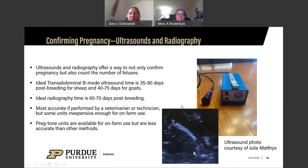There's also the option of a preg tone. It's not going to be as exact, and it's going to be a little harder to use. It's not going to be as accurate as an ultrasound. But the top right picture is an example of a preg tone unit. So that's something that you can use kind of at home, and it's a little less expensive.